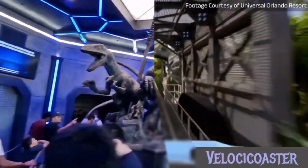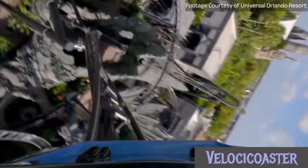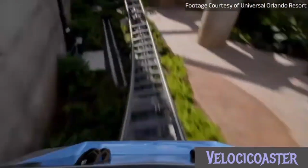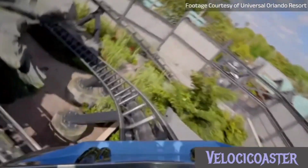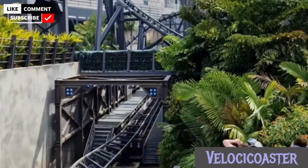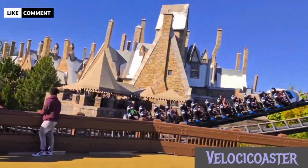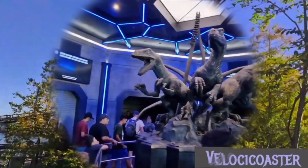VelociCoaster over in Islands of Adventure has a maximum speed of 70 miles an hour with several accelerations during the ride itself. VelociCoaster has a maximum height of 154 feet at the top of its top hat and the airtime hill coming down before you head over to the bank turns that rotate around each other before you go over to the Mosasaur roll over the lake. The track length and length of ride itself again is comparable to Stardust Racers, but VelociCoaster's track is around about 100 feet shorter.